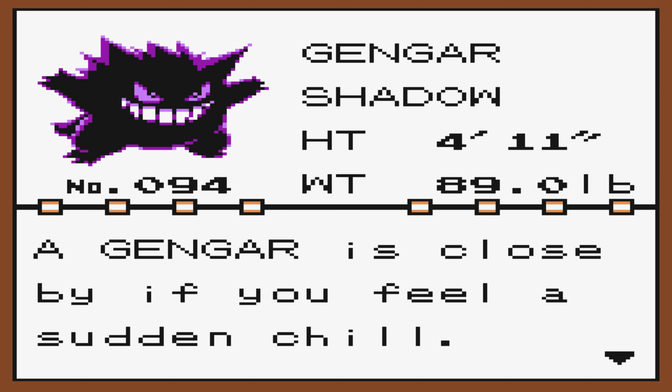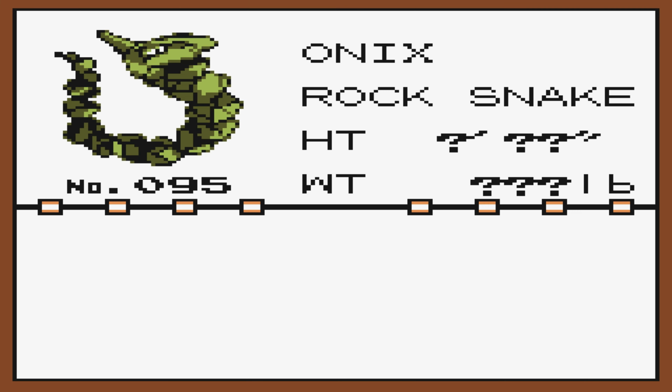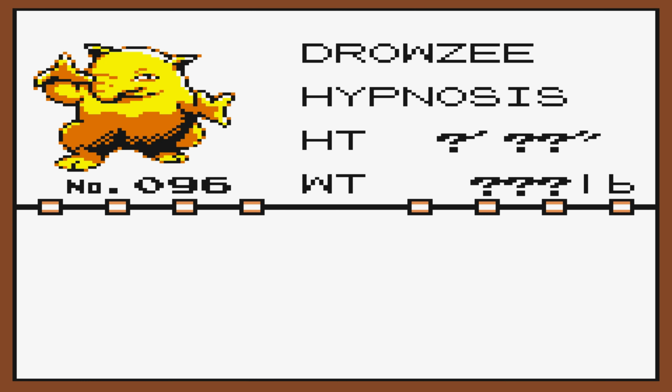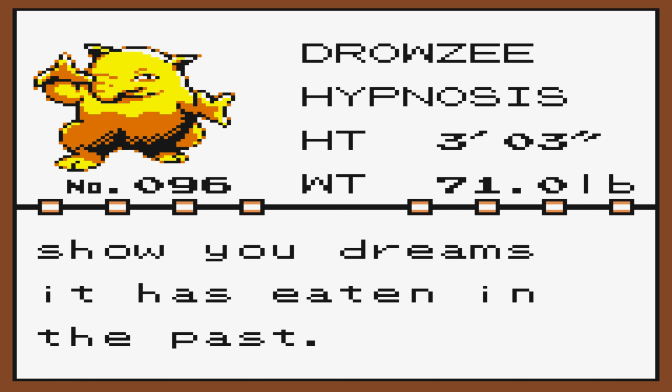Gengar. A Gengar is close by if you feel a sudden chill. It may be trying to lay a curse on you. Onix. Burrows at high speed in search of food. The tunnels it leaves are used as homes by Diglett. Drowzee. If you sleep by it all the time, it will sometimes show you dreams it has eaten in the past.